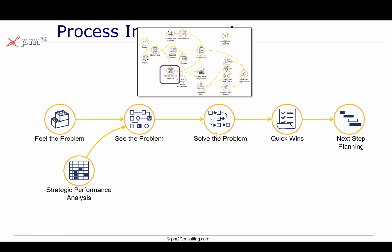To solve the problem, we have to look at it in a strategic context. So we use the strategy map to make sure that we're solving the right nodes and that it's not conflicting with other elements of the strategy. So the strategy map is the second element of the executive suite that's critical to include in the process improvement journey.